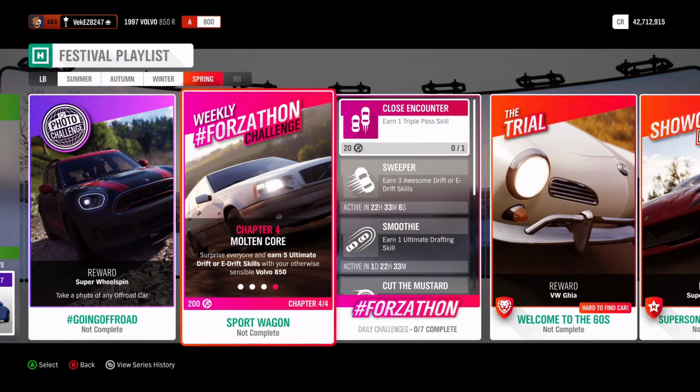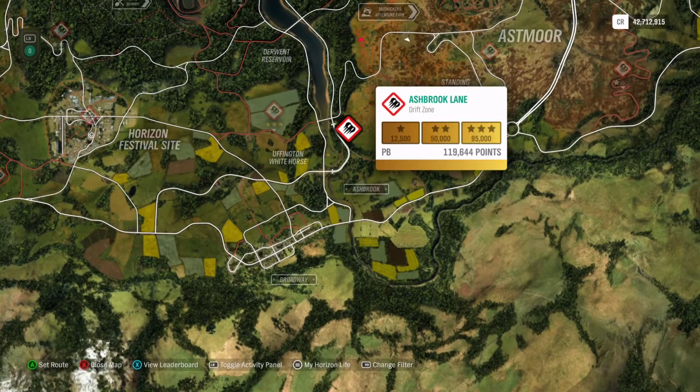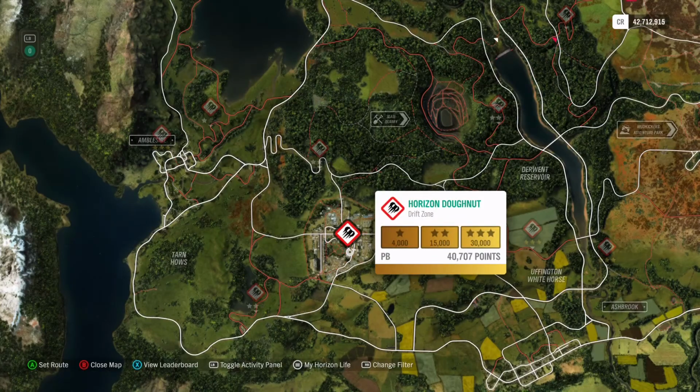Chapter 4 is called Molten Core, which might be a little difficult for some of you, especially if you're not too keen on drifting. Thankfully, you don't have to complete any drift zones, it's just completing the skills themselves, so you can just pick a route that seems pretty windy and do it there. However, if you're looking for good routes to complete this in or just not very good at drifting, the Ashbrook Lane drift zone is pretty good to get started. It's nice and wide, which should complement the Volvo's long wheelbase pretty nicely. Another good area is the Horizon Donut Drift Zone.